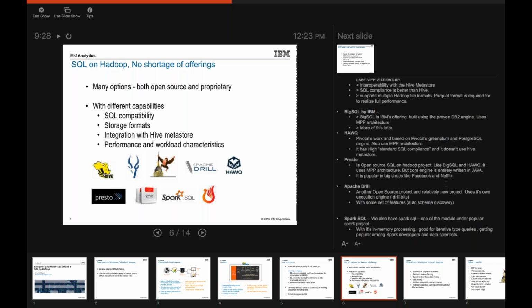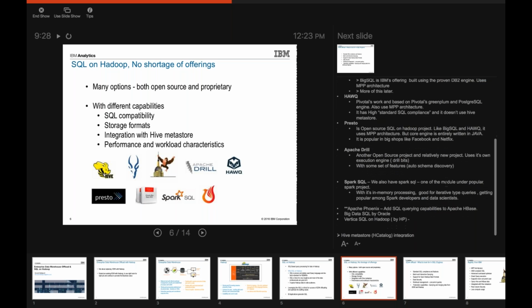There is also Apache Drill, trying to solve a similar problem and also adding some other features like schema discovery. It doesn't use the MapReduce execution engine. It uses its own execution engine called Drillbits. The very popular Spark also has a module called Spark SQL. You cannot expect to use it as a standalone offering, but if you are a Spark developer, it gives you the ability to mix SQL with your Spark code.